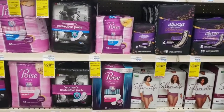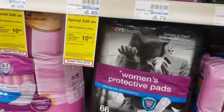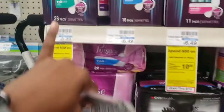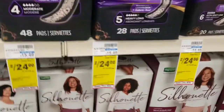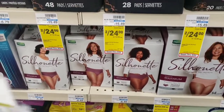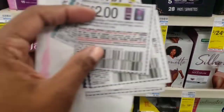Alright guys, I'm back in the store. I'm actually going to take advantage of this Poise Pads and Depends deal. As you can see, when you spend $30, you'll get a $10 extra care buck. I'm going to pick up two of these Poise Pads because they got 2,000 point rebates on Ibotta. And I'm also going to pick up three of these because they also have a rebate on Fetch Rewards. They are one of the featured brands.